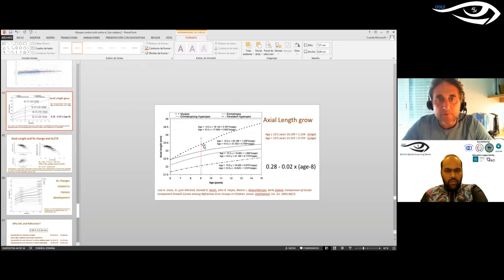Okay, this is the myope, and this is the increase. It's here. So it's 23.4. But if we go to 10 years old, this is 23.70, so it's around 0.30. So this child is increasing more than a child that is wearing glasses. That's the idea.